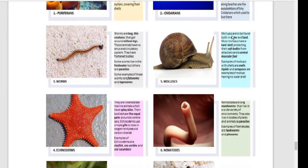They are to be found in water and on land. Mollusks have a hard shell, not all of them, but most of them. But they have soft bodies. Some examples are snails, but not only snails: squids and octopuses. Octopuses is what in Spanish called what?